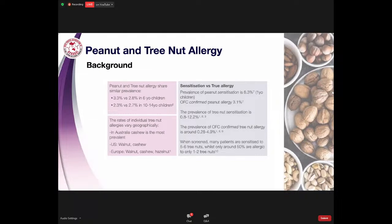When I talk today, we're talking about sensitization versus true allergy, and when I say sensitization, I mean a positive test result. An Australian study looked at peanut sensitization in 1-year-old children and found 8.3%, whereas the actual rate of confirmed peanut allergy in a similar group is much lower at 3%. It's a similar story for tree nuts. The prevalence of tree nut sensitization is quoted as quite broad, somewhere between 1 and 12%. However, the prevalence of confirmed tree nut allergy is much lower, between 0.3 and 5%.